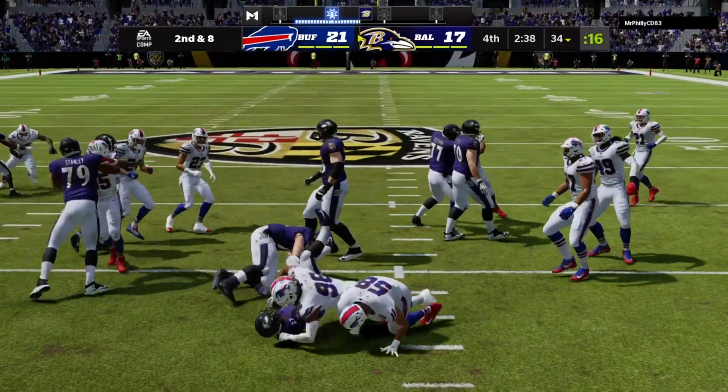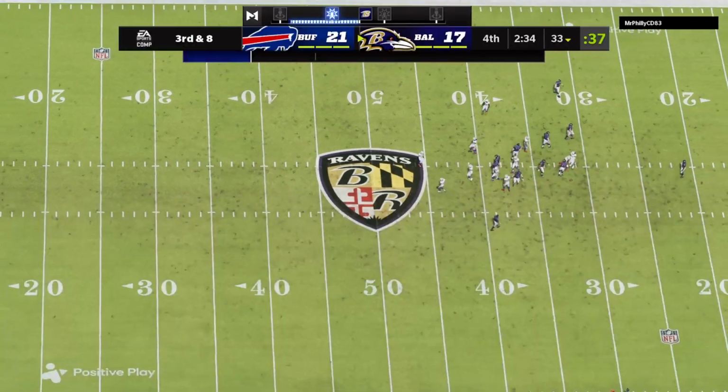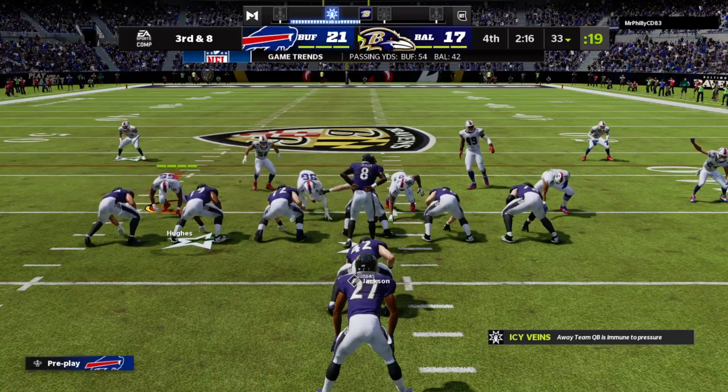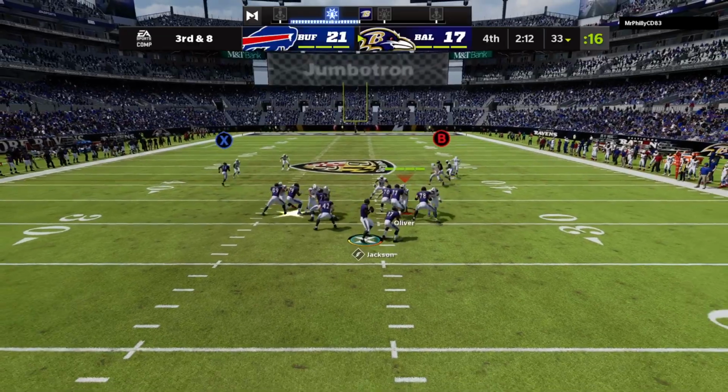They'll go again with Dobbins. And for one of the few times here today, this run's not going to go anywhere. 2 runs in a row, but only 2 yards to show for it. The Ravens on 3rd down. They've been good, 3 for 4 thus far. This is 3rd and 8.